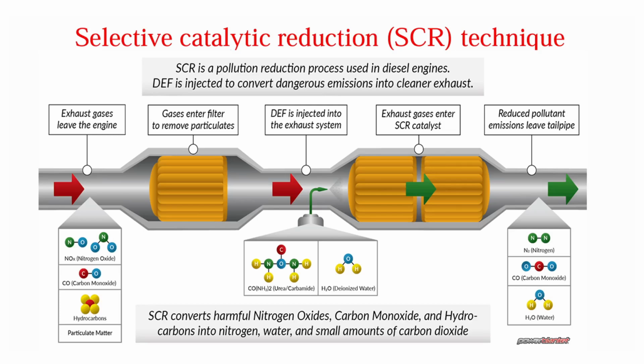When DEF is injected, it decomposes into ammonia and carbon dioxide. The ammonia then reacts with nitrogen oxide in the SCR catalyst. These reactions convert nitrogen oxide NO and NO2 into nitrogen gas N2 and water vapor, also H2O. This transformation is vital because nitrogen oxides are highly toxic and contribute to environmental issues like smog and acid rain. Converting NOx into harmless nitrogen and water greatly reduces the impact of diesel engines on air quality.